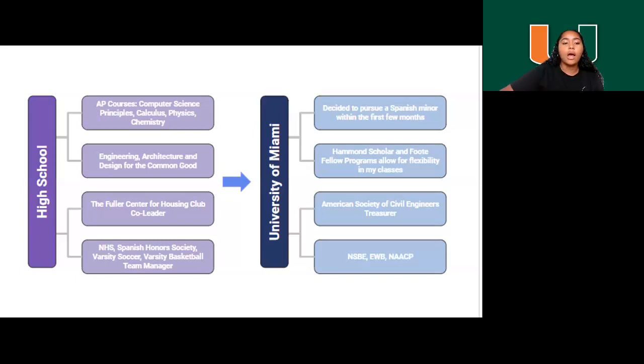And then also in high school, I don't know if you guys know about Habitat for Humanity, but there's a section of it called the Fuller Center for Housing. I was a co-leader for that club. We got to basically build houses, which was really cool. Not from start to finish, but work on the building process of houses that are meant for low income families. And then other things that I was involved in were the National Honor Society and the Spanish National Honor Society. I played varsity soccer all 4 years, and I was the team manager for the varsity basketball team.